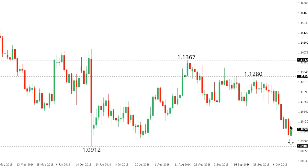Again, any rallies are expected to be very well capped, with only ultimately a break back above the 1367 area to compromise the broader downtrend in this market.